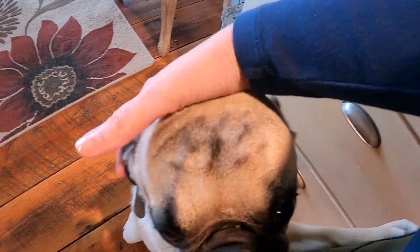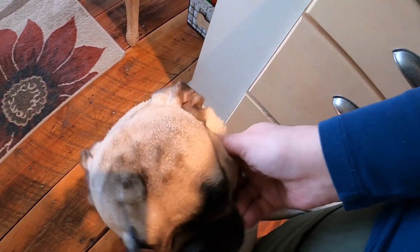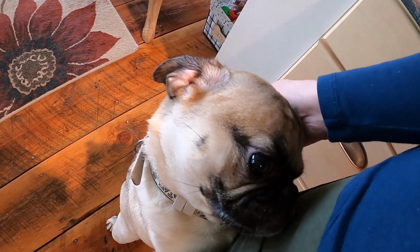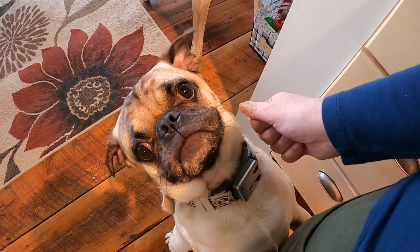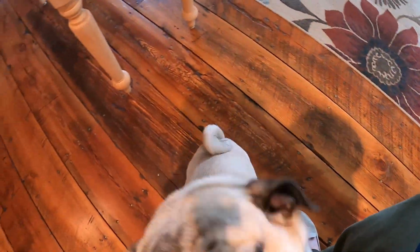Mr. Chipper had to come up and say hello, because he's so friendly. Say hi, Chippy. This is my puggy. You are the baby. You gonna help Mom? You gonna help me? You gonna help Mommy with her mission today? You know what I have to do? I'm gonna fix this drawer.